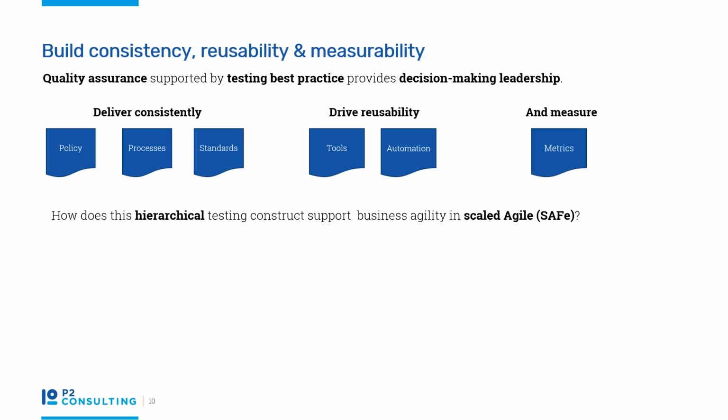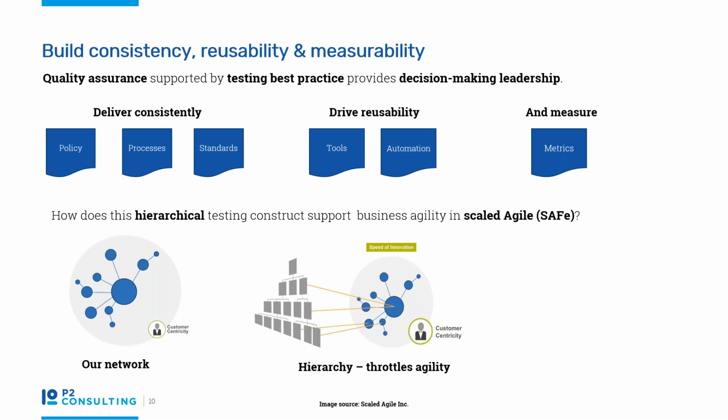These three dimensions may give the appearance of a hierarchical construct, delivering a rigidity that may not support SAFe practices, but SAFe has an explanation for this. Firstly, we start with customer centricity and the network that is created supports agility. We place the customer and their requirements at the center of our network, and this is generally how organizations begin. Organizations then overlay a hierarchy that is often seen to throttle agility through implementation of rigid standards and processes, which also puts resources into specific roles, limiting cross-phase collaboration.